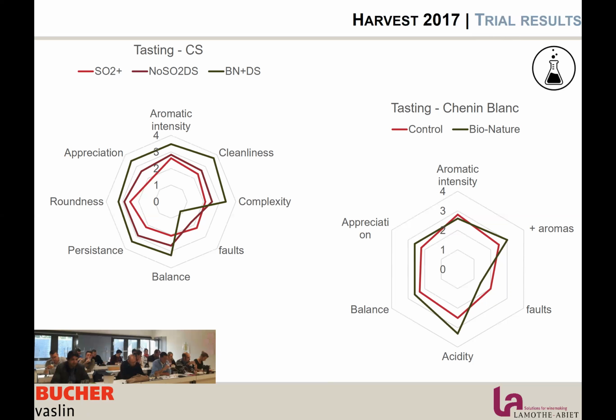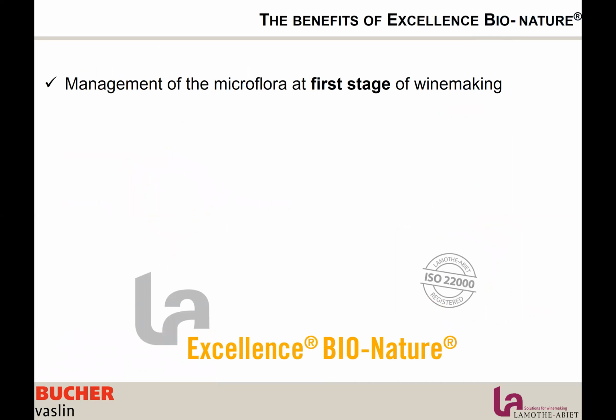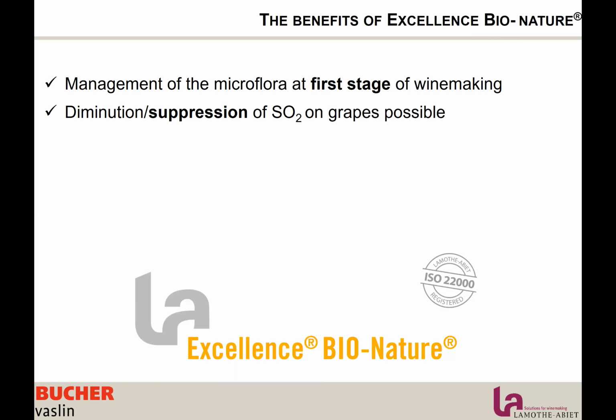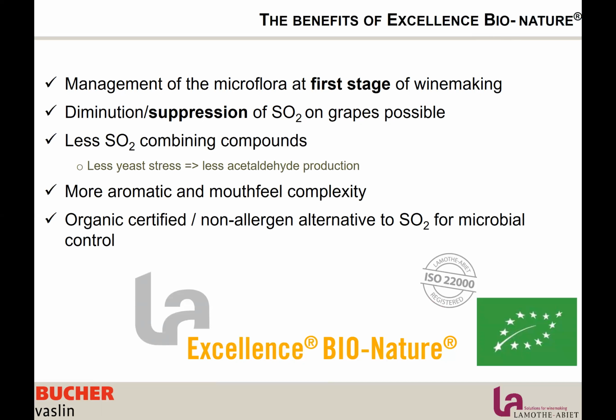as the final wine. So to conclude on Bio Nature and its application on grapes as an alternative to sulfur for microbial control, Bio Nature helps to manage the microflora at the first stage of the winemaking process. We can reduce or completely eliminate sulfur on grapes. We are producing fewer sulfur-combining compounds as the yeast is less stressed. There is no sulfur here, so she is producing less acetaldehyde, so she combines less sulfur. So your sulfur is going to be more efficient later during aging. We have more aromatic and mouthfeel complexity, as you saw previously. And also, it's a yeast that is organic certified, non-allergenic, so it's a good alternative to sulfur for microbial control.